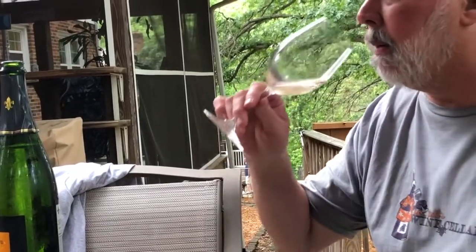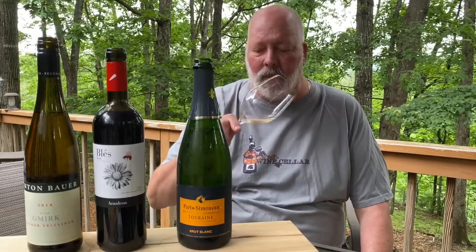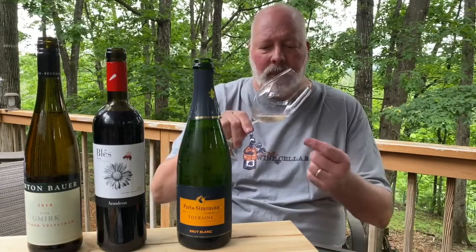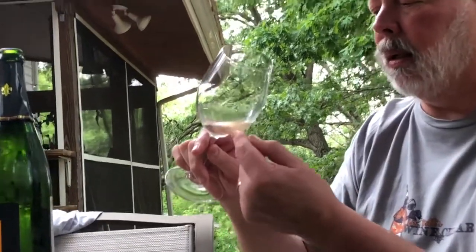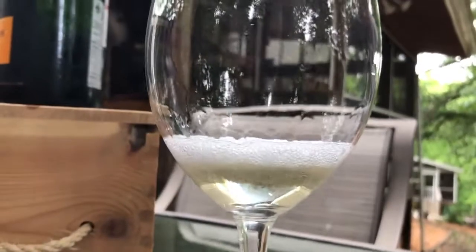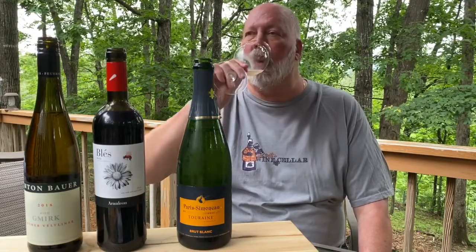Let's do the important part. Got nice mousse or bubble. This has nice little tiny bubbles in it. I don't know if you can see the bubbles along the edge of the glass. They're showing a little bit larger, but right down in the middle here are some really tiny, beautiful bubbles. I mean, a little bit smaller and I wouldn't be able to see them. Delicious.